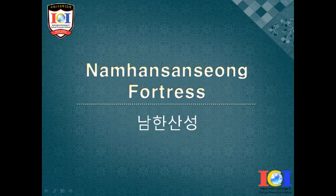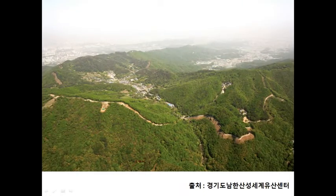I would like to introduce 남한산성 Fortress. 남한산성 Fortress was designated as Historic Site number 57 on January 21st, 1963. It was also listed as Korea's 11th UNESCO World Heritage Site on June 22, 2014. Along with Bukhansanseong Fortress, it is one of the fortresses that protects Seoul, north and south.